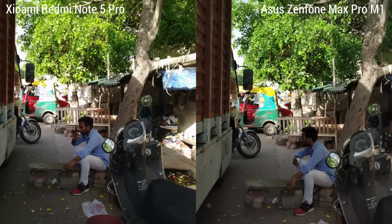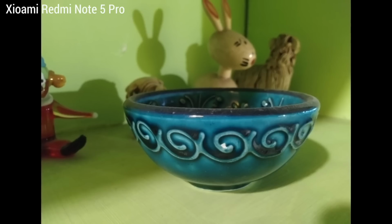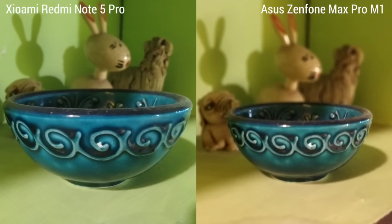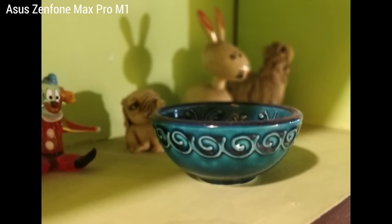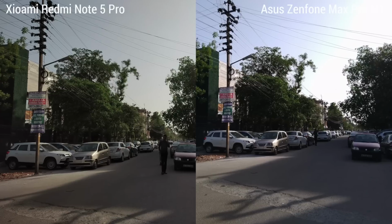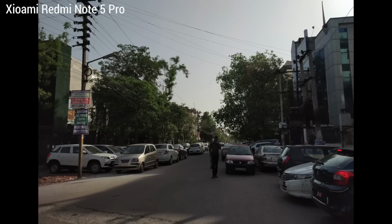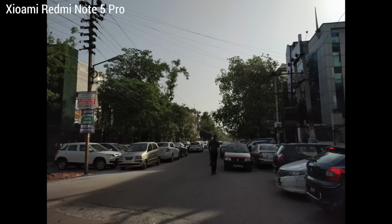Be it the details, the vibrance, the overall quality of the image, even the bokeh effect on the images of the Redmi Note 5 Pro is better in comparison. The bokeh images clicked on the Asus phone have a Snapseed-like effect which looks kinda artificial. Between the two, the daytime shots with the Redmi Note 5 Pro have better dynamic contrast with the details in the shadows well preserved. There's also lesser highlight clipping.